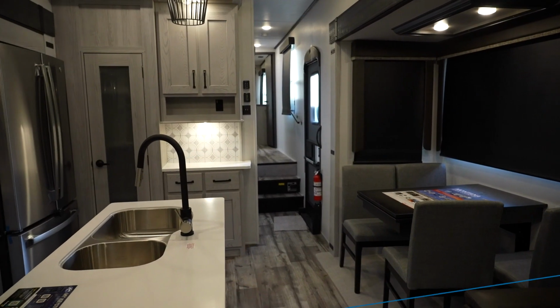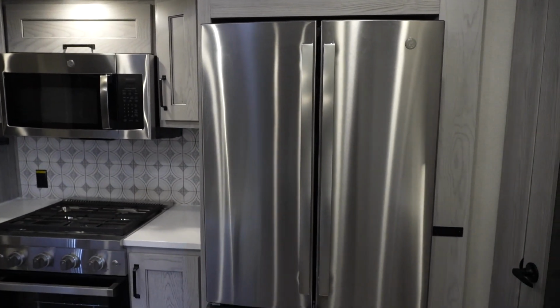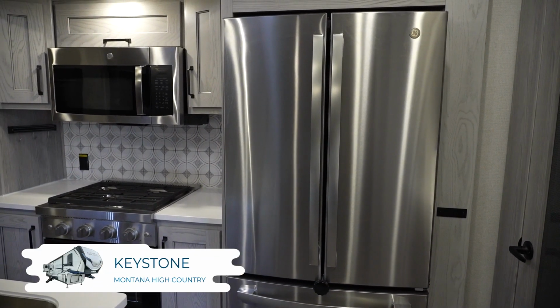Where do people look first? Generally, where they're either eating or lounging. So, let's hit the highlights of the Montana High Country kitchen. Just look at that fridge. It's an 18.6 cubic foot fridge with a 2,000 watt inverter and a consistent inverted outlet. You can also opt for a smaller fridge, which is a 13 cubic footer.